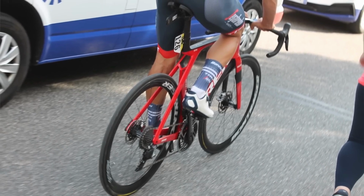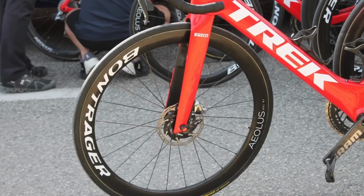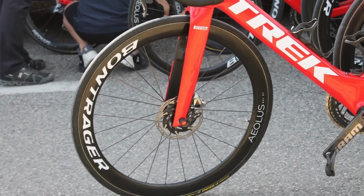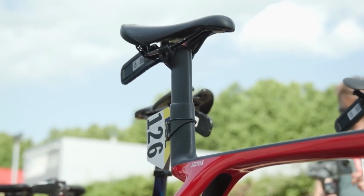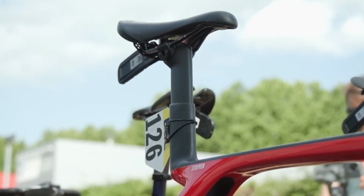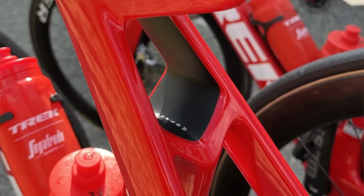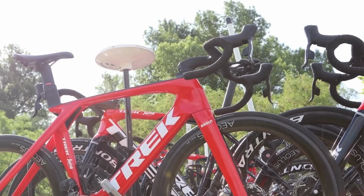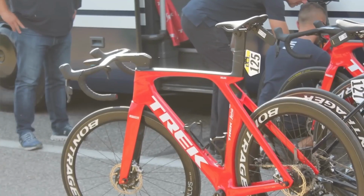While the frame set is new, the group set is not. This is SRAM's Red eTap AXS system, and Bontrager again provides the wheels. The seat post is also really interesting, with a cantilever design said to provide extra comfort over those long Tour de France days. We're also not quite sure how they got the top of the rear triangle through the UCI's design process, but they have, and it's approved. So will it win stages? We'll find out. Well, it'll be radical if one of the Trek Segafredo riders manages to win a stage.